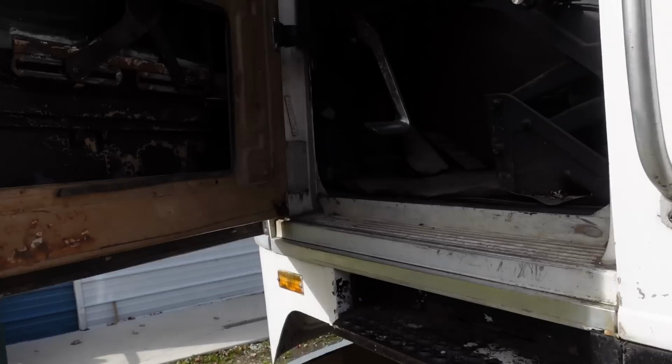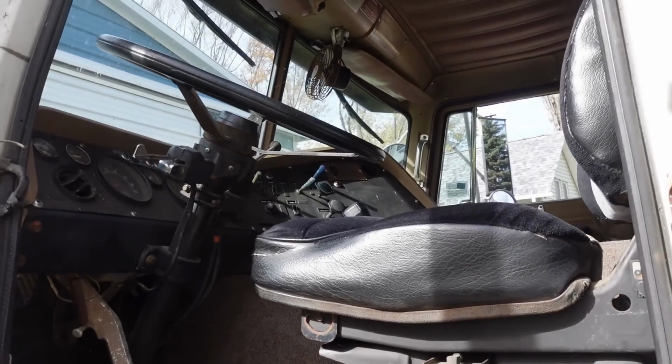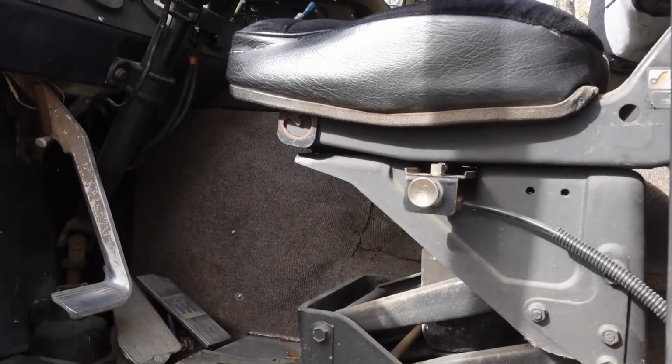The inside is exactly the way I bought it. The guy I bought it from, there were no door panels. He put this carpet in.